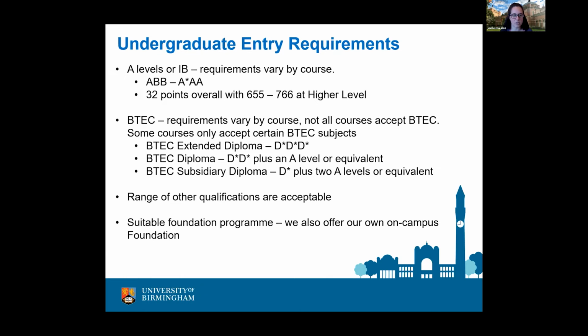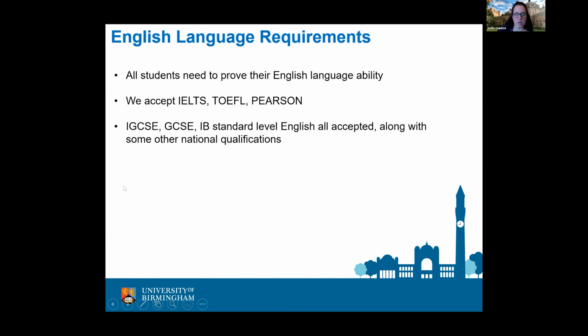So there's 3 streams, and so if you're interested in going into engineering, you'd take the engineering and physical sciences stream, and then you'd be able to progress on to mechanical engineering, for example. All students need to prove their English language ability. This is true of students whose first language is English as well. So we do accept things like IELTS, TOEFL, Pearson, but we would also accept IGCSE, GCSE, the IB standard level English. So they're all acceptable ways to prove your English language.